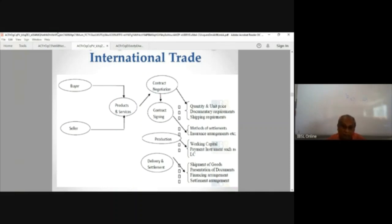When it comes to the contract, you have to mention the methods of settlement, how you are going to settle the bills, and insurance arrangements: who has to bear the insurance? Is it the buyer? Is it the seller? Then after signing the contract, it is ready between the buyer and the seller. They have negotiated, decided on how to settle the bills, and agreed all the nitty-gritty things. Now they have signed the contract.